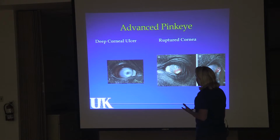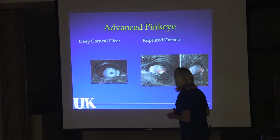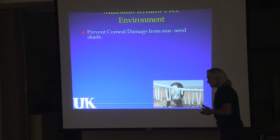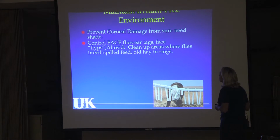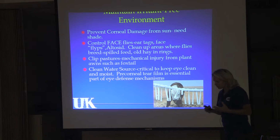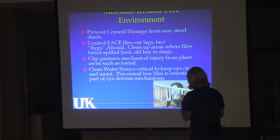On the left, advanced case, when pinkeye gets very advanced, you can see some deep corneal ulcers and it can actually progress to a rupture. So to prevent pinkeye, we want to make sure that these animals have some shade because sun will damage the cornea. And controlling face flies, clipping pastures. Make sure you've got a good clean water source because they've got to drink. If they don't drink plenty of water, their eyes are going to dry out and be more likely to get some lesions.